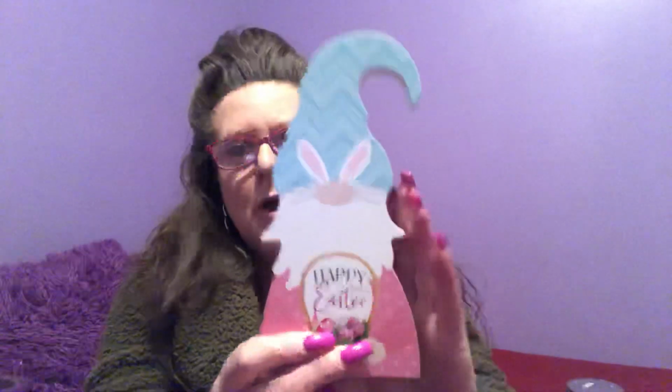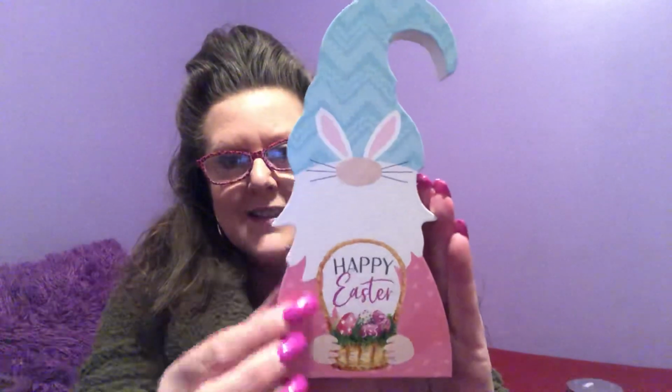I did come across a couple of these gnomes. These were from, oh, duh, right on the back, Marshall's. These are solid wood pieces, and it's not big enough to hang on a door. That's just obviously for visual, but this is super cute. It says Happy Easter. So these will be going into my curio cabinet. Of course, you know it. You got to have one on each side.